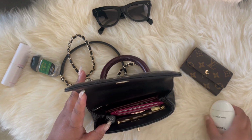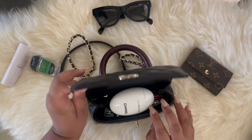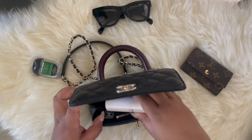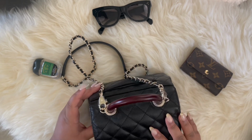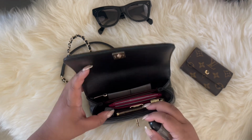Now let's see if I can get everything else in the bag. Here's the lotion that I tend to use. Love the lotion, but it's such a fat little egg that I don't think it's gonna go. And let's try to get this perfume in. It's looking like it's not gonna fit, but actually the bottom is pretty wide. Oh, there we go. So the thing about this bag is that the bottom is pretty wide and the top tapers off. So you can probably get stuff in there that you wouldn't think.